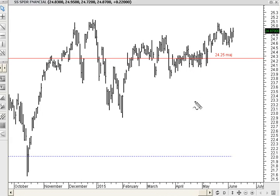And this is a relatively strong chart. This is the financial sector, XLF, and you can see again from mid-May we're higher, and we're currently holding above the major point of control, which is at 24.25. So this is a leading chart. You can see today's price performance as well, pretty strong.